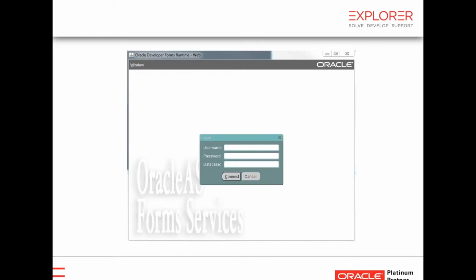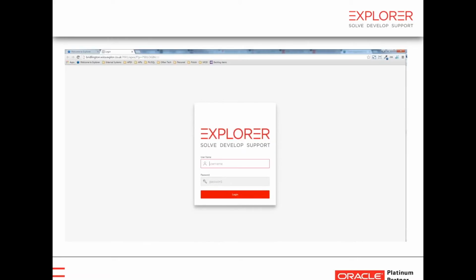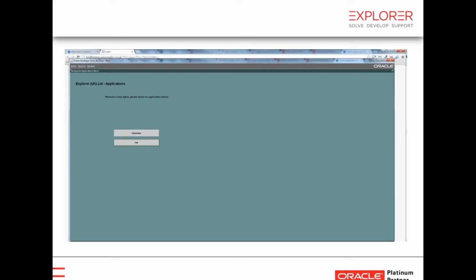So we redeveloped our expenses application into an Apex application. And as you can see here, we've got the traditional pop-up form, very traditional Forms look and feel, and this is the redeveloped login screen with single sign-on, connecting to our Active Directory and allowing us to log in to our expenses system. This was the launchpad into our expenses app, and years gone by, there were multiple different icons to access multiple different applications, but as time went on, we've obviously moved more and more applications into Apex, and the expenses one was the last one left.